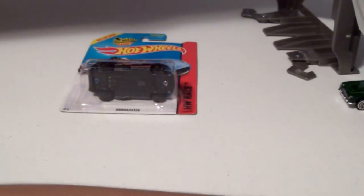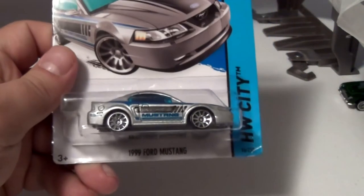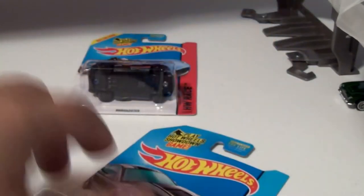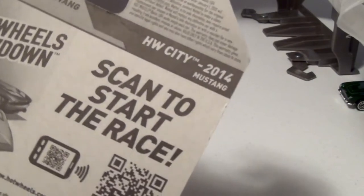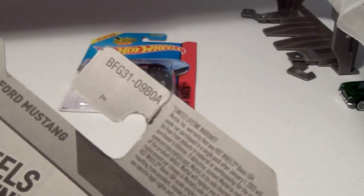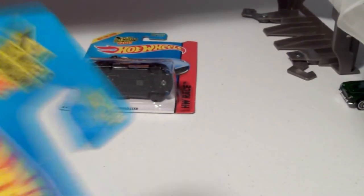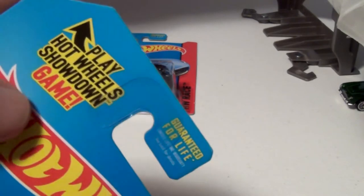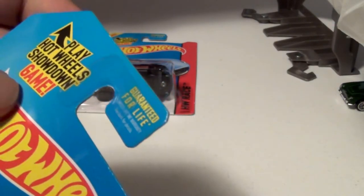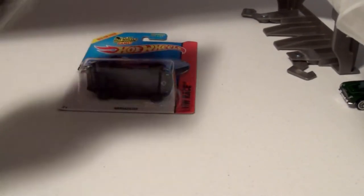Okay. Here's one of the stranger cars. I'd never seen that hanging there before. '99 Ford Mustang. And so I look on the back, and I'm like, okay, that's a 2014 car. And mostly I've seen 2015 cars at the store. So I was like, okay, that's kind of weird. There's three places in my Walmart where the cards are hanging. There's a little rip right there, but it's okay. So I was like, okay, that's cool.